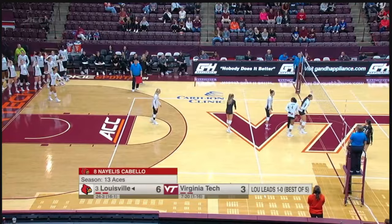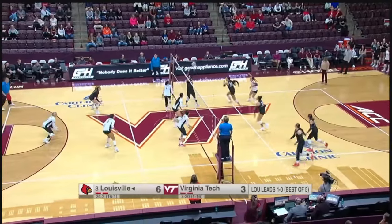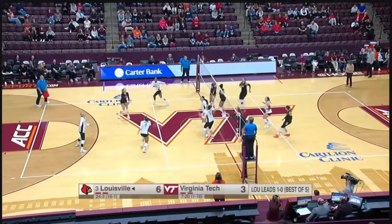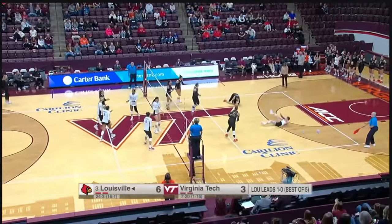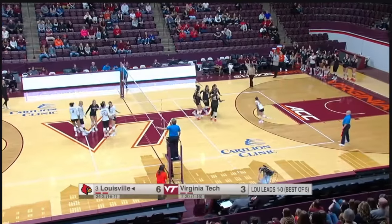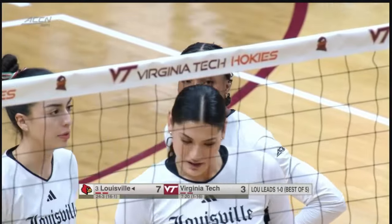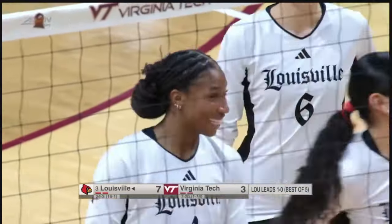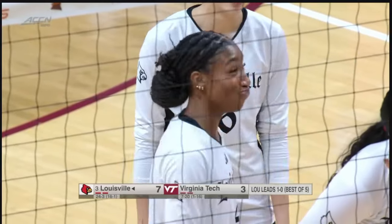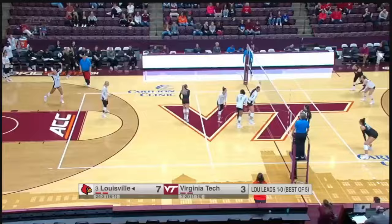Up 6-3, Cabello to serve. Dileski. Looper. Pushing the ball down for Louisville. So, Elena Scott, long history of fantastic defensive players and all-around players out of Kiva Volleyball Club in Louisville.